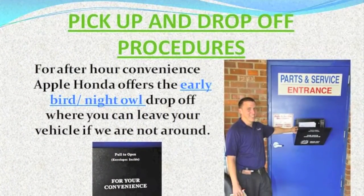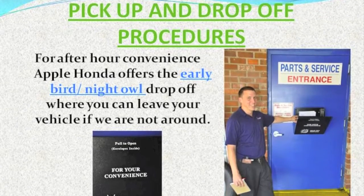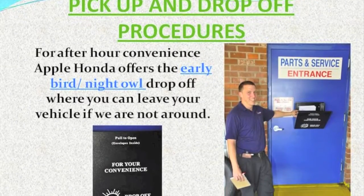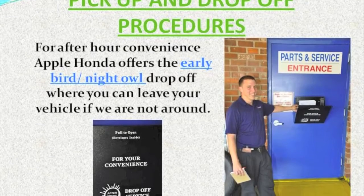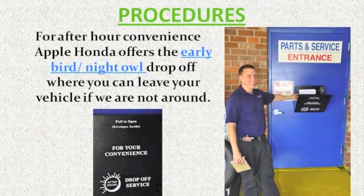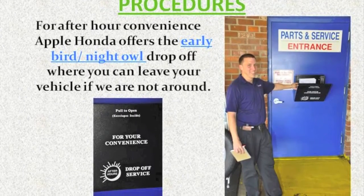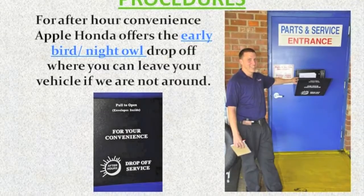Next, I'd like to go over the pick-up and drop-off procedures. For your convenience, we offer after-hour pick-up and drop-off using our Early Bird Night Owl drop-off box. If anybody's been here already, you've probably seen it at the entrance. You see where Chris is standing there. There's that black box, and that's what it looks like on your left.